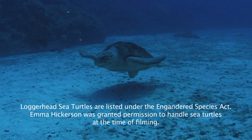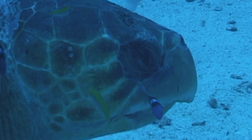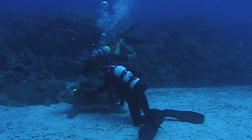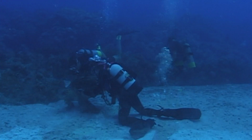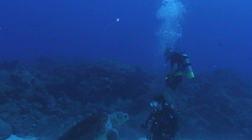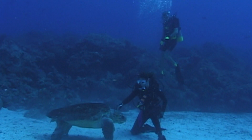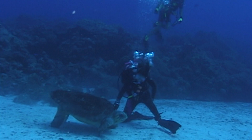I had an amazing experience with a sea turtle that had fishing line wrapped around her flippers, and it was like she was just waiting for us to go and help her. She just sat there on the seafloor on the sand patch and let me take this line off her, and then after I'd done it, it was almost like she bowed to me in thanks.